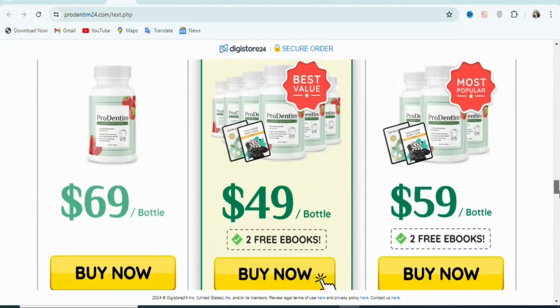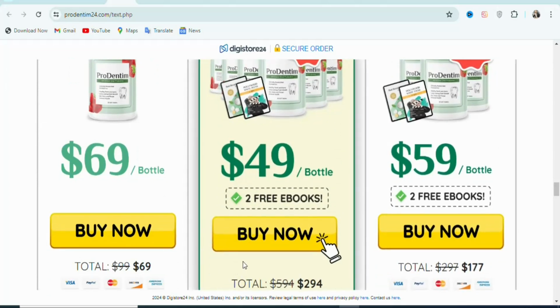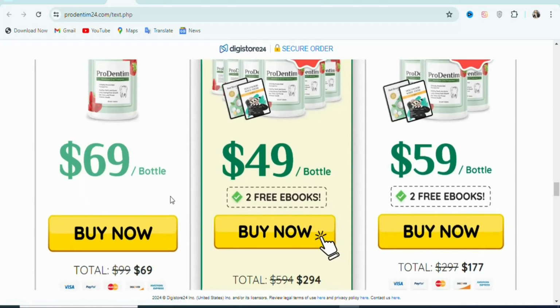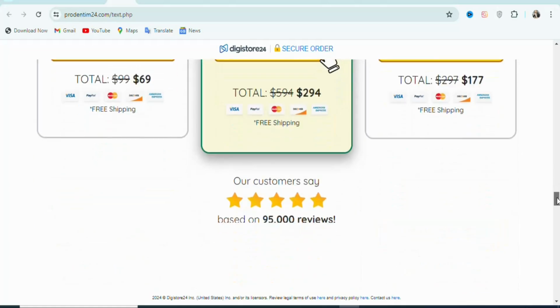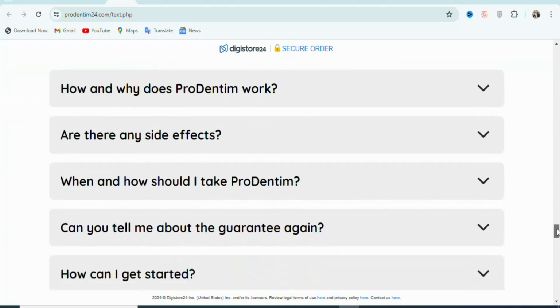They have the product in different packages, so whatever your potential visitors want, they can click on it and then make a purchase. You can see they have 3 packages. They have $69 per bottle, $49 per bottle, $59 per bottle. Any of them that your potential visitors want, they can click on it and then make a purchase.